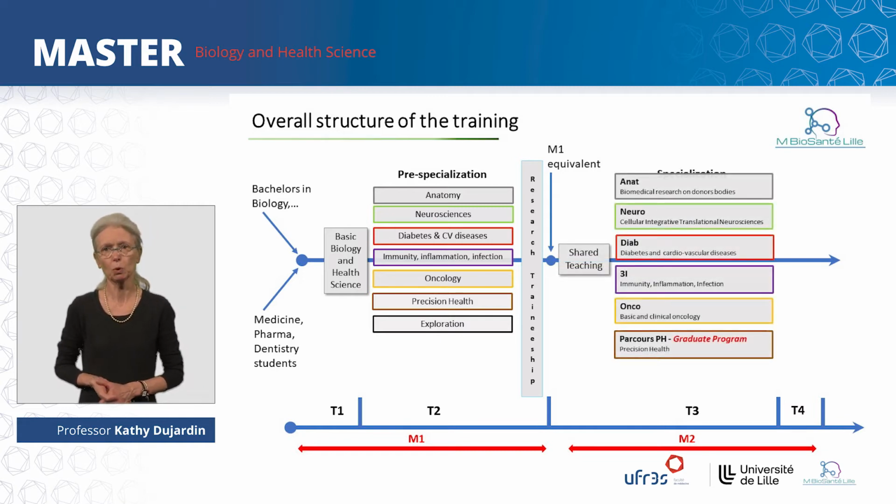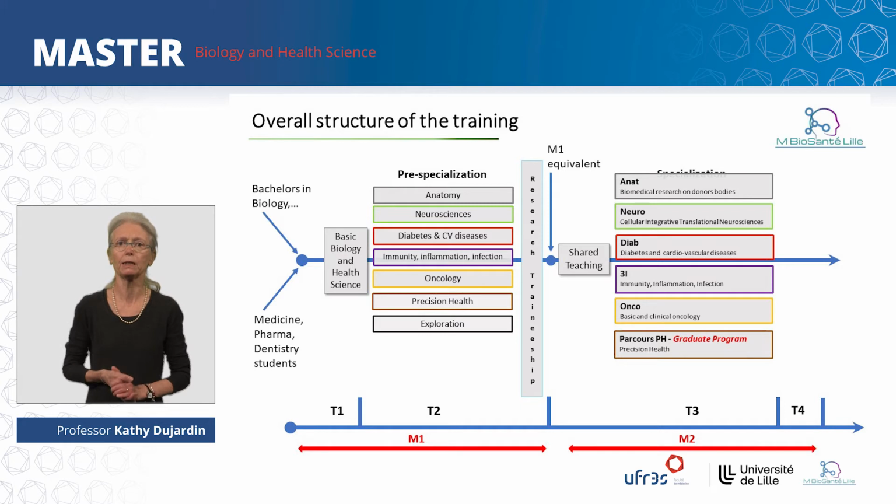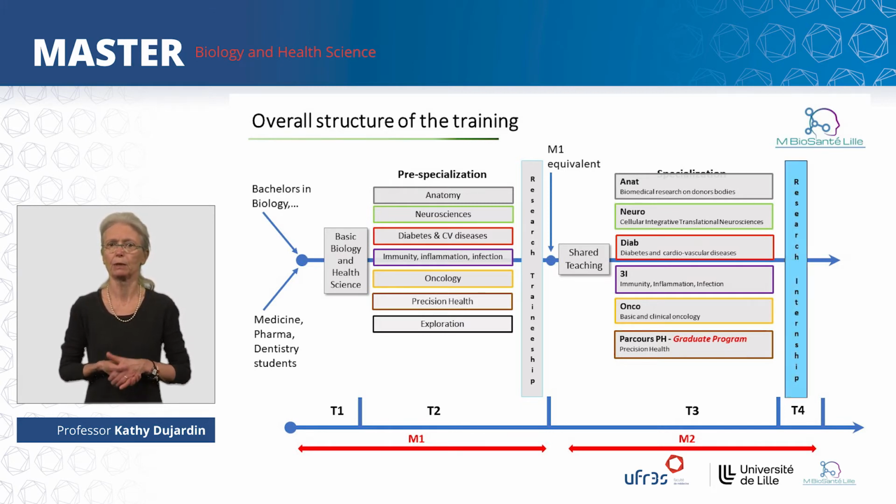In M2, all lessons take place in the third term. They focus mainly on the specialty you have chosen. And the last term is completely devoted to a research internship, during which you run a research project supervised by a senior researcher.